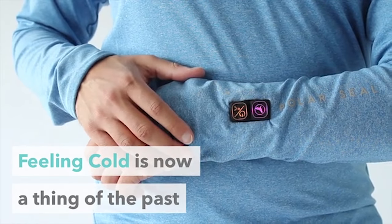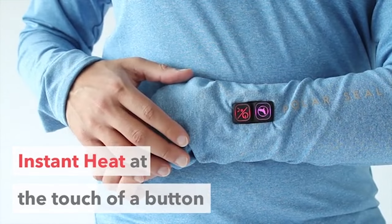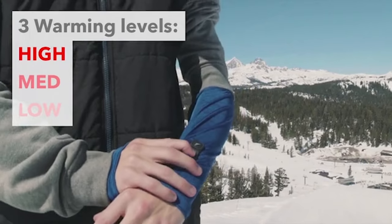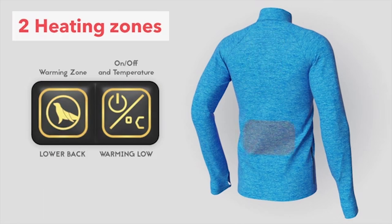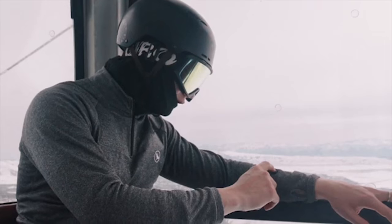What if feeling cold could be a thing of the past? We give you PolarSeal. Instant heat at the touch of a button. Select from three different warming levels and activate two separate or combined heating zones. Now, you can feel warm in winter and all year round.